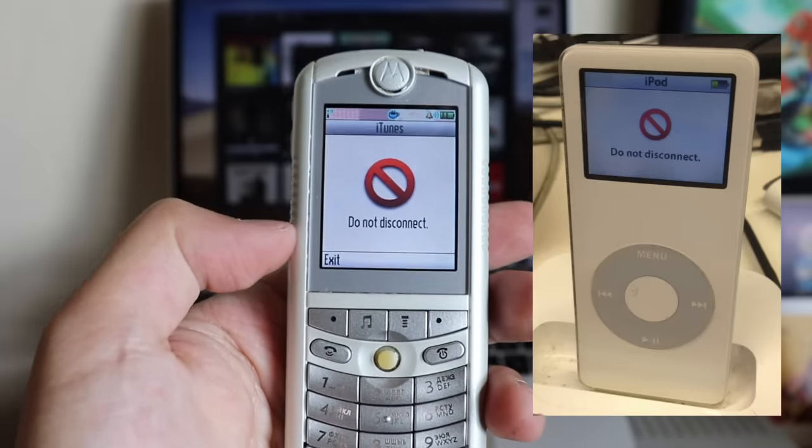Ludicrous drop test, Rocker E1. Guarantee the video won't save, but it's whatever. 3, 2, 1. I see the screen is on. The screen cover popped off and the keyboard is bulging out, but it still works. But I'm gonna give this round to the iPod since nothing fell off or popped out.